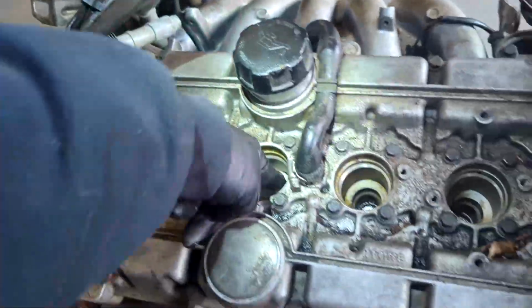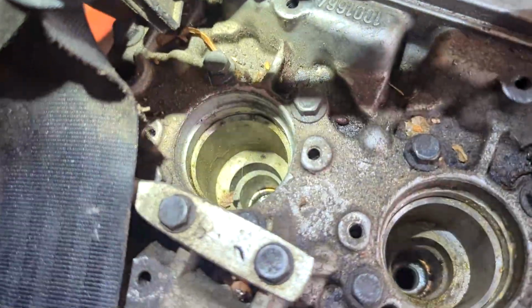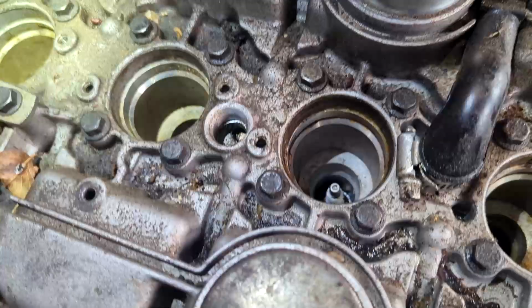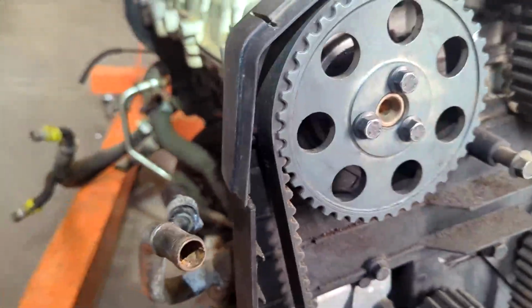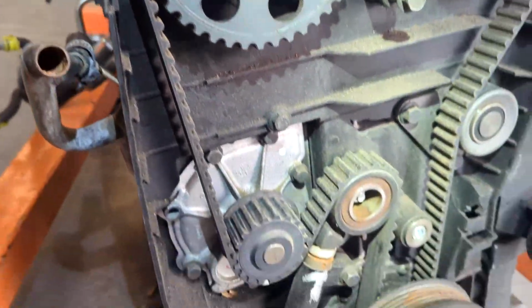I got all the plugs out, I think, except one. Need to pull that plug because I want to do a kind of a compression test. It looks like there's oil already down in these cylinders, so hopefully the guy didn't bust the valves on it and I'm down here for nothing. So we'll find out here shortly. He replaced a cylinder head on it. So let's see what we got.